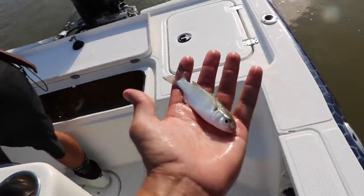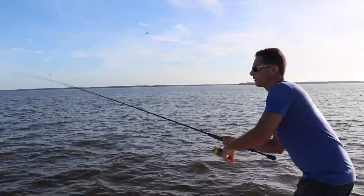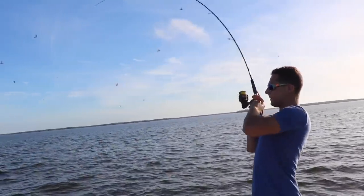See them all? Oh, there we go. Little boogers. Beautiful. So as you guys can see, that is a beautiful little baby mullet. Hi, buddy. There we go. Nice one.